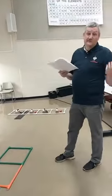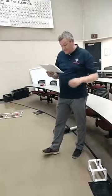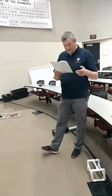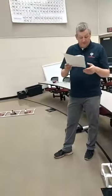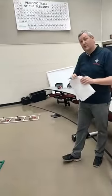Some rules, mostly the same as last year. You need your red and black Anderson power poles to connect up to power. You must have a fuse. That fuse has to be within 30 centimeters of those Andersons. Your motors must be shrouded, other than the motor for the micro ROV, which we talked about. If you're using fluid power, make sure you follow all those safety rules, and just be careful and safe when you're using fluid power. And that's about it for me.